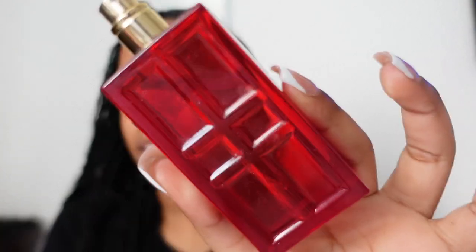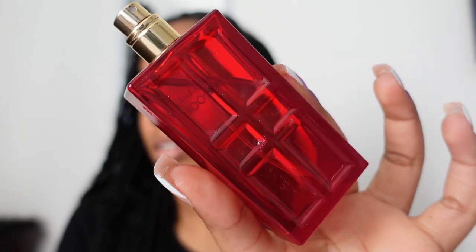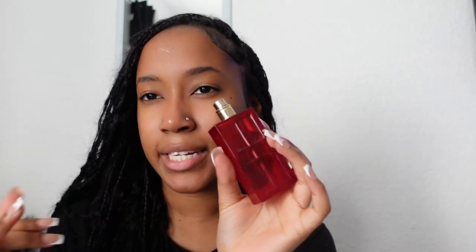It's literally a Red Door perfume. And this one gives you that very sweet smell. It gives you that candy smell, not too candy that's childish, but a good sweet candy smell. It smells really, really good. I don't think it's very expensive either.